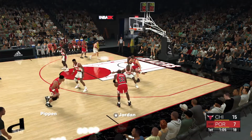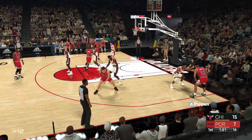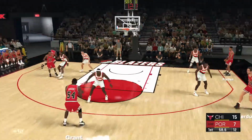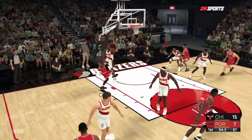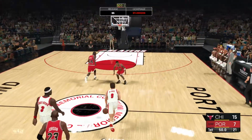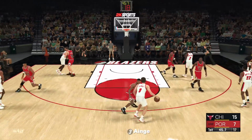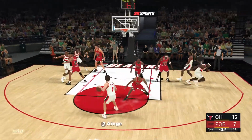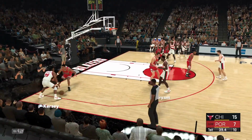Pippen, the pass to Jordan. Back to Pippen. And there's the pass to Purdue. It's Jordan on the wing. Rebounded by Drexler. Trailblazers trail by 8. They could use a big shot here to get this offense going. Too many empty possessions. Right now, they need a basket. Pass to Bryant to the left side wing.